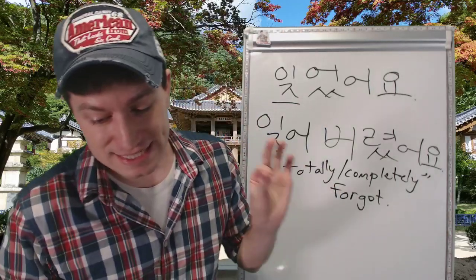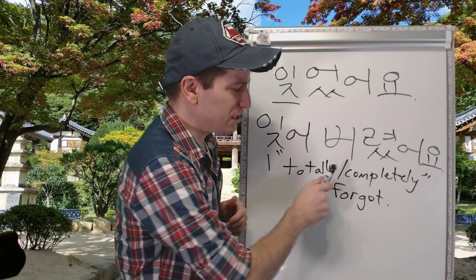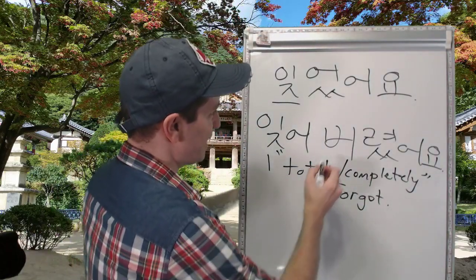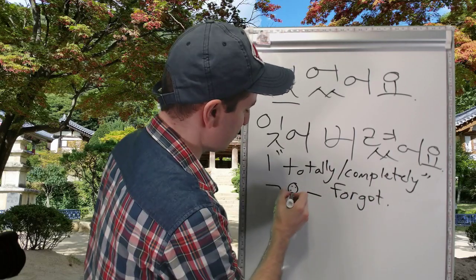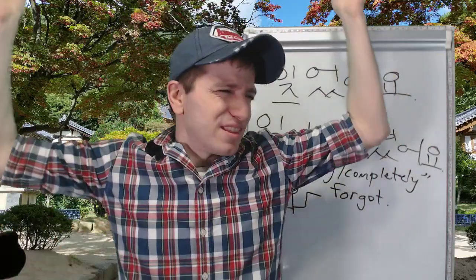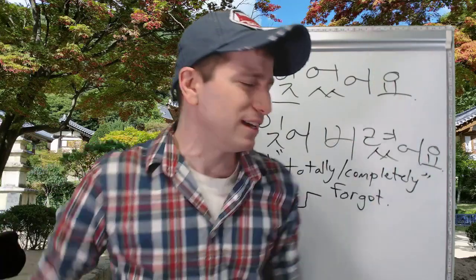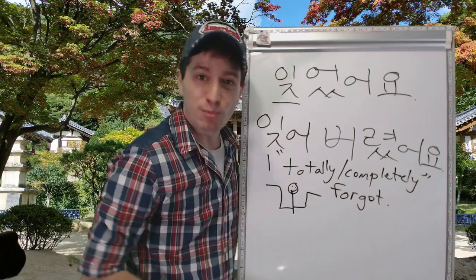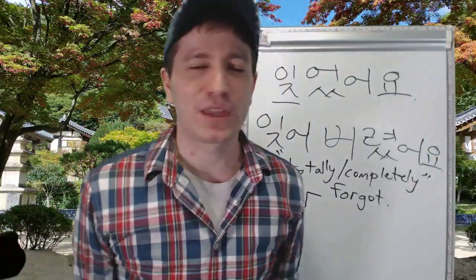In addition to just saying totally or completely, another way you can think of this form is like this. I'm not very good at drawing, but we have a person here throwing up their arms, like, "Ugh, whatever," right? This is also the emotion that you add when you use 버리다 in a negative usage. It's like saying, "Ah, oh, I forgot."